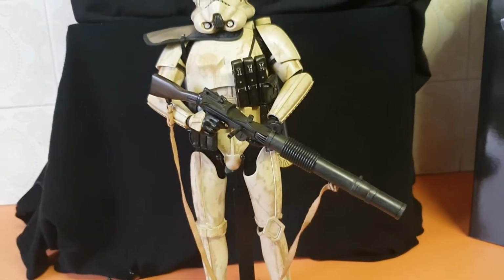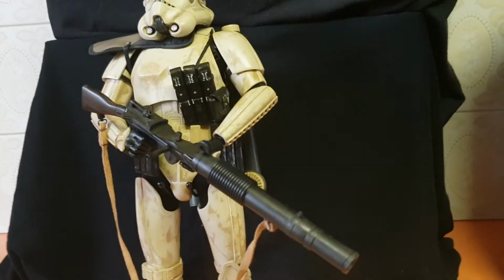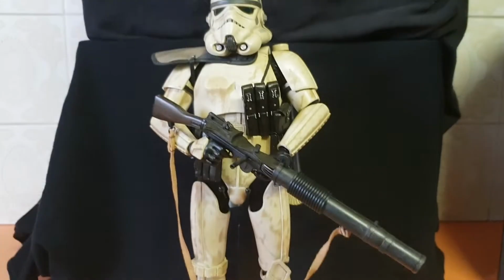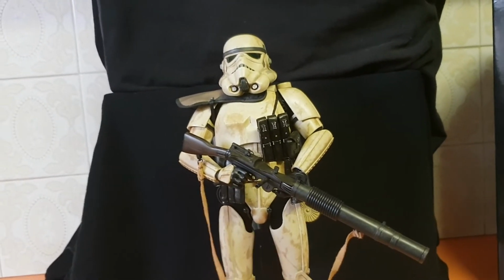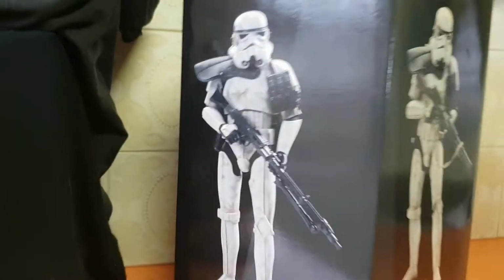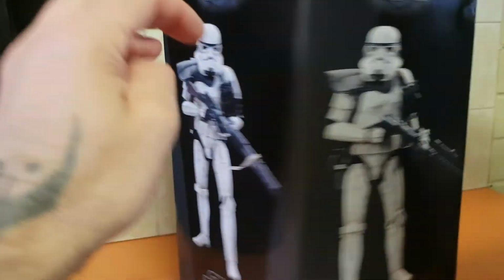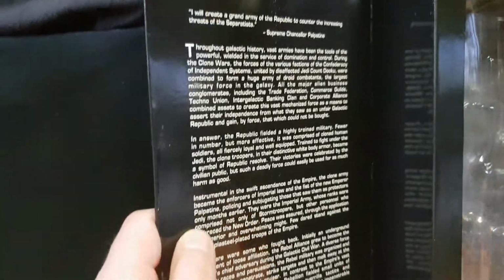So these Sideshow figures back in 2006 were, yeah, you put them together like Barbie dolls or Lego or whatever. They're pretty cool. So there we go. Sand Troopers seem to be a first of everything, but I'll quickly show the box off. There we go, Militaries of Star Wars. White on the card, on the box, and it splits open like a lot of Sideshow does. There we go, a synopsis of the actual movie itself, and all the things that come with it.